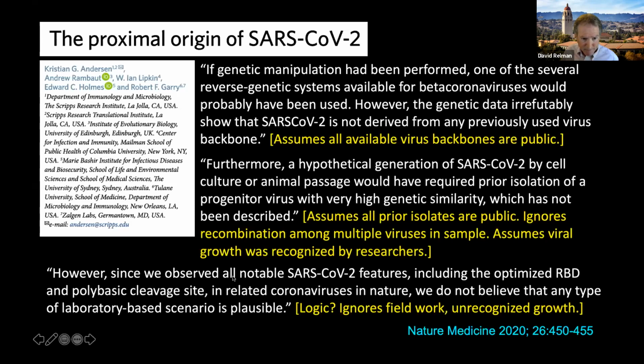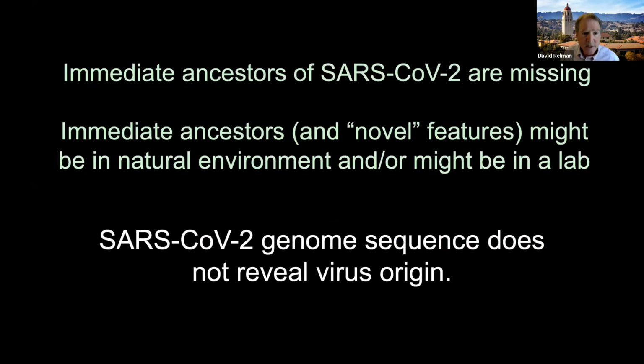And then finally, they say, since we observe all notable features of this virus in related viruses in nature, we do not believe that any type of laboratory scenario is plausible. Here, I'm still scratching my head about the logic of the statement. It again ignores the possibility of field work where the actual virus was brought back to the lab unknowingly and grown perhaps in an unrecognized fashion, leading to accidental infection. So I don't understand personally the impact that this paper seems to have had in guiding a lot of public thinking, including amongst my colleagues and your colleagues, into assuming that a laboratory could not have been involved in any way, shape, or fashion. Basically, the immediate ancestors are missing, and they may be in the natural environment and they may be in a lab. We simply do not know. The sequence itself does not reveal the virus's origins.